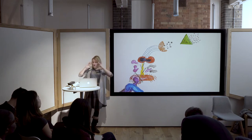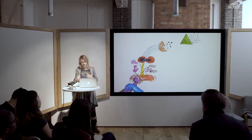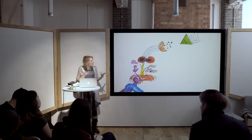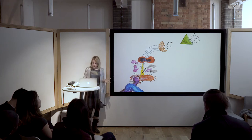So I'm trying to work out how we can create new languages from this, and not just with words, because one of the wonders that I find in VR is it's embodied. We can go below words, we can talk about presence, we can feel presence. And perhaps there are new ways of languaging exactly what we are discovering together.